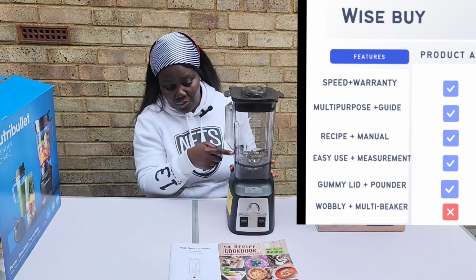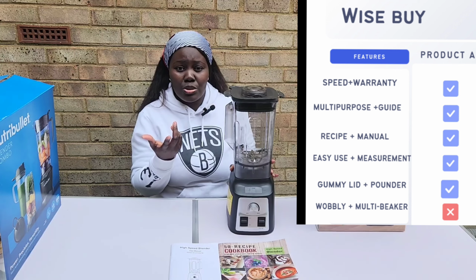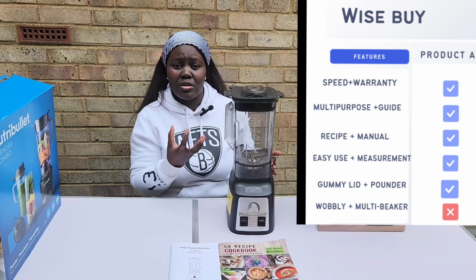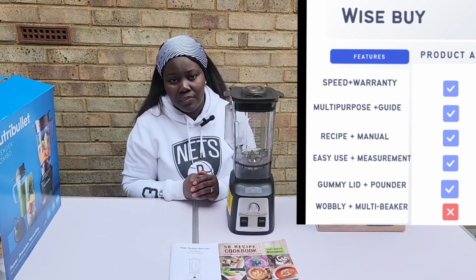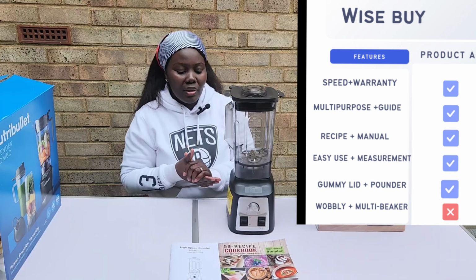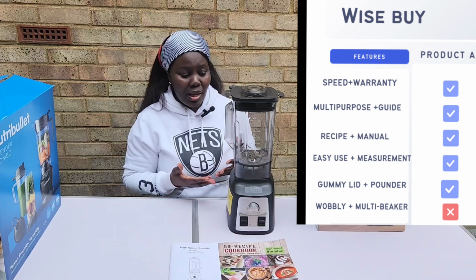Even with one finger, look, it's very, very wobbly. I tried to put some water in there to see if the content would make it stable, but it was still the same. So I think it's a no for me. Then apart from that, I think it's a very cool blender.